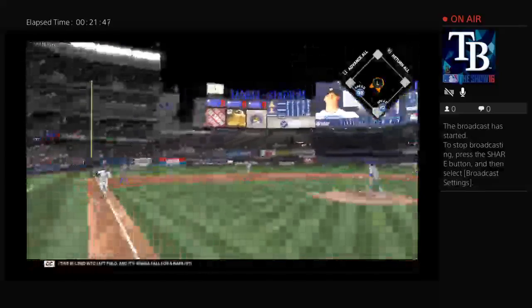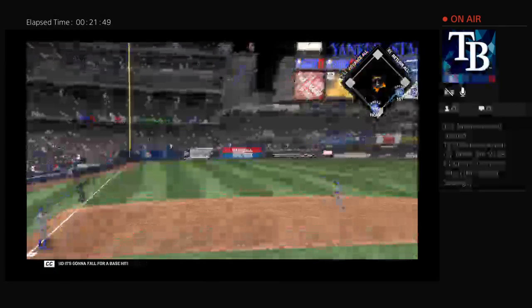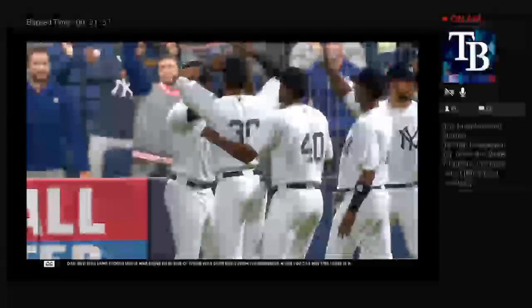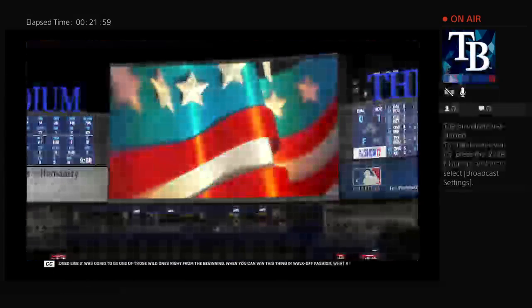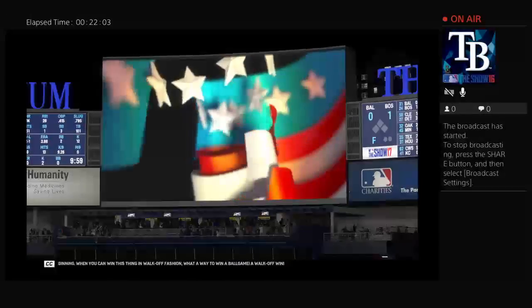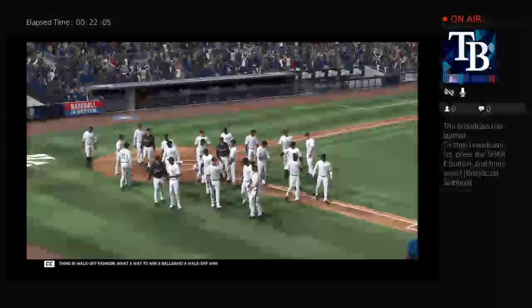This is lined into left field, and it's going to fall for a base hit. And they come back to win it here in 11 innings. Hey, this game looked like it was going to be one of those wild ones right from the beginning. But when you could win this thing in walk-off fashion, what a way to win a ball game. A walk-off win?